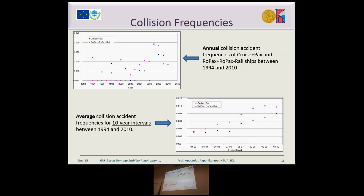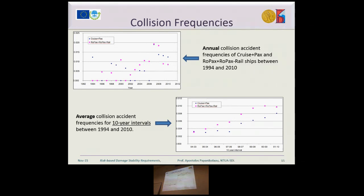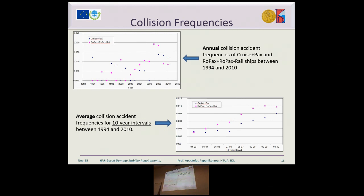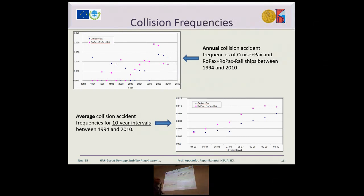That is a running average. You take a sample for 10 years and then you proceed. Here for 1994 to 2003 this is the average frequency, then 95 to 2004, and so on. And we see, of course, that the frequencies increase the more we come to the more recent data. For the collisions, we have for the RoPax ships a little bit higher frequencies than for cruise ships.